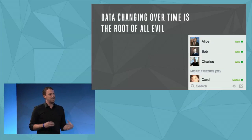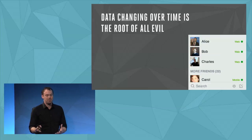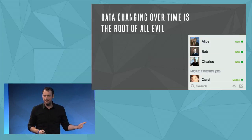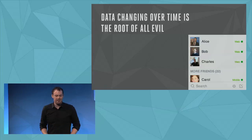Now, I'm going to read off a series of mutations to this buddy list, and I'm going to ask you what the state of this should be at the end. So I'm going to ask you what it should look like. So are you ready? You guys have this memorized? All right. I know it's after lunch, but I'm going to assume you guys memorized it. All right, let's go. Ready?